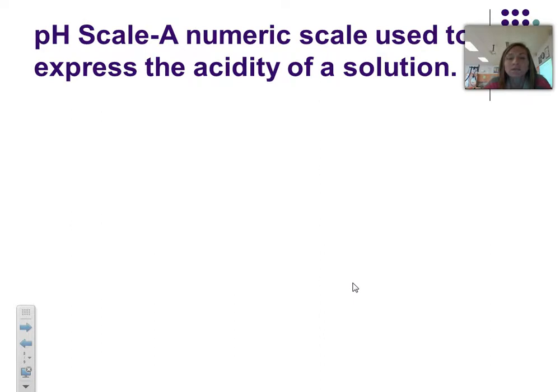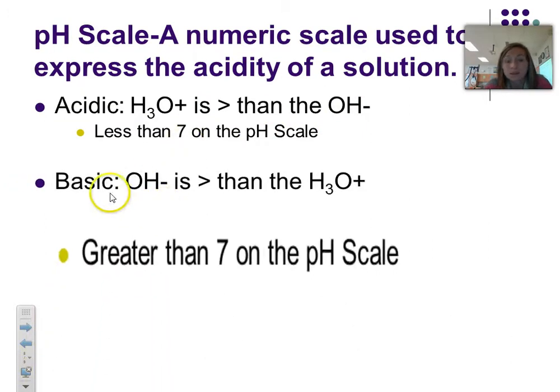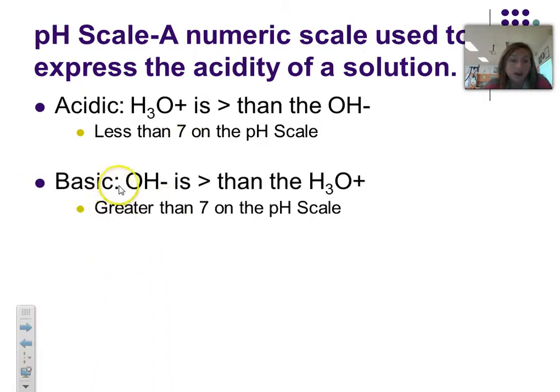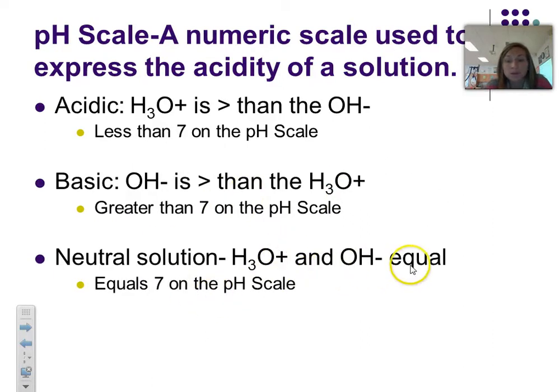And so this pH scale I've been referencing is a numeric scale used to express the acidity of a solution. An acid, or something that's acidic, remember, has more hydronium than it does hydroxide, and it is less than 7 on the pH scale. Basic substances have more hydroxide than they do hydronium, so they're greater than 7 on the pH scale. A neutral solution is equal in both hydronium and hydroxide and equals about a 7 on the pH scale.